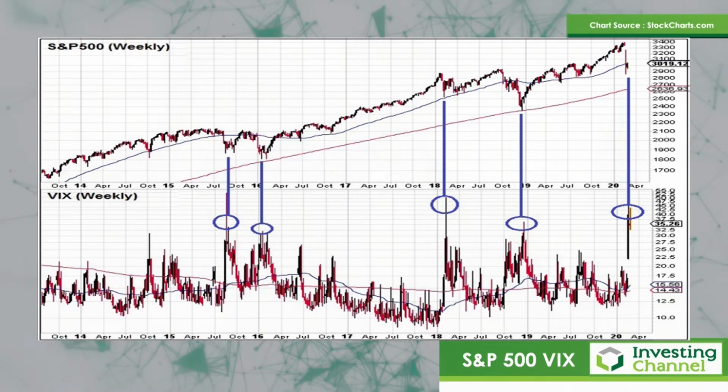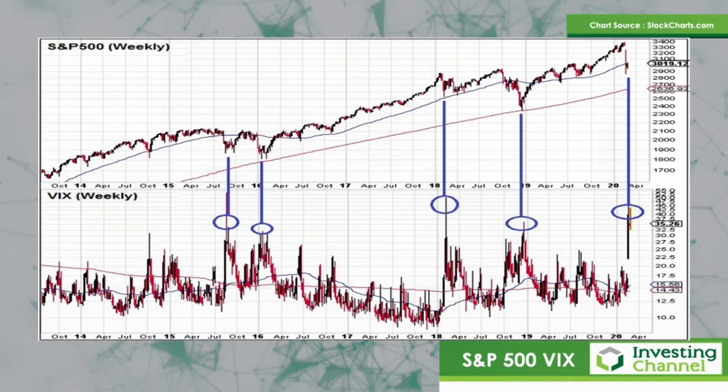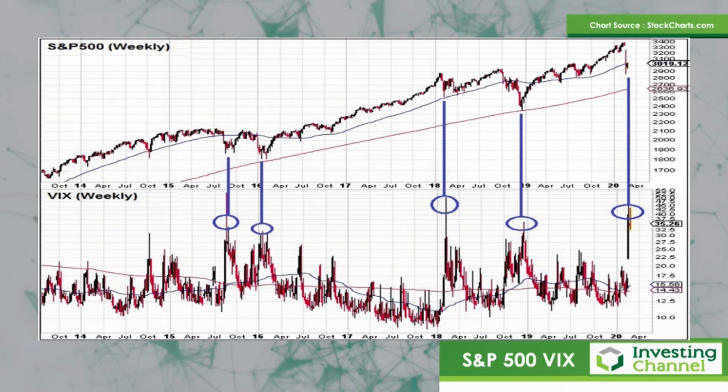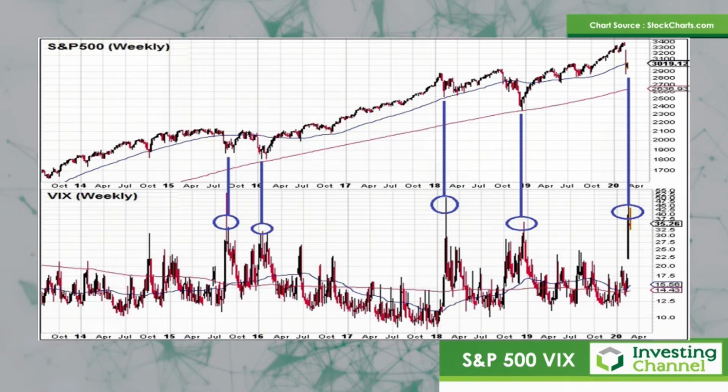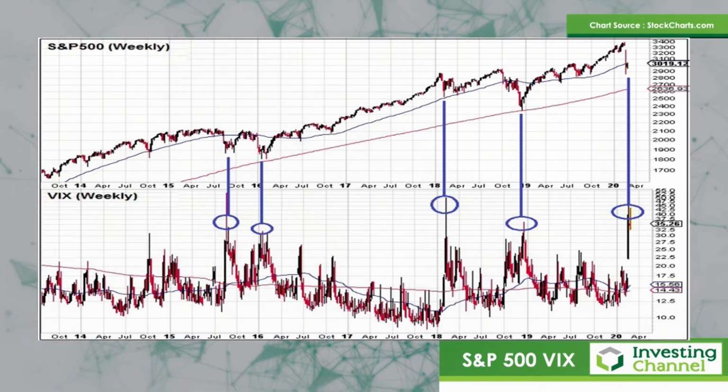In the last 6 years, you can see there's been 5 separate occasions where the VIX index has spiked up to a level above 35. And we saw that last week. The VIX actually popped up to a level of 40 last week before beginning to turn lower. And you can see clearly on this chart how those VIX spikes coincide with the market in a deep sell-off state.